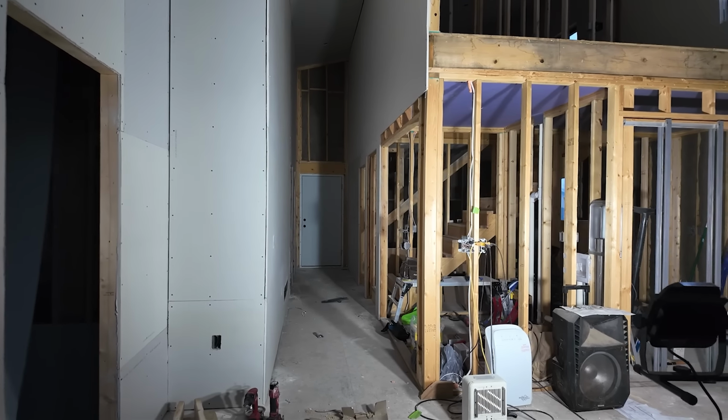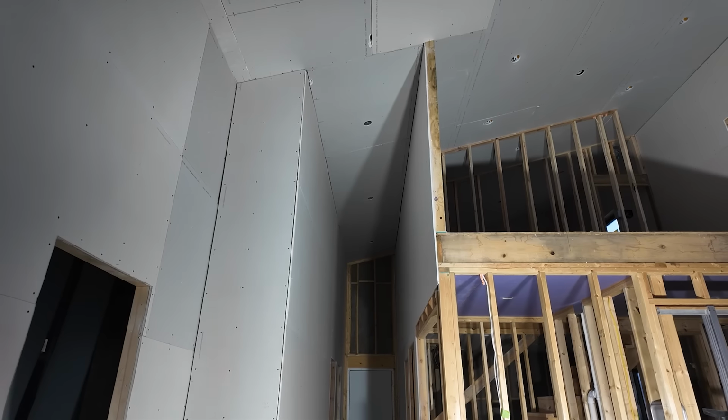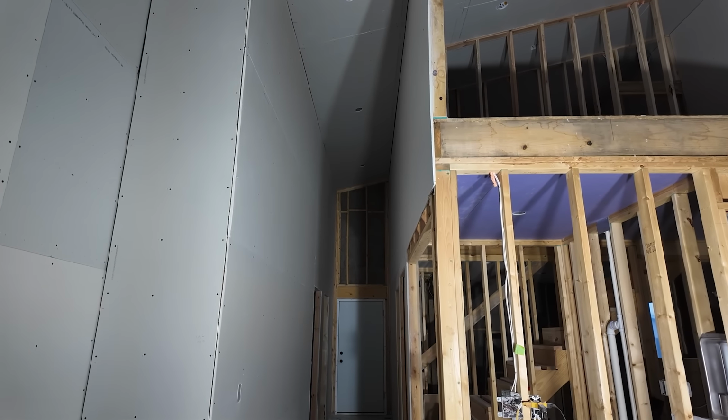All right, so we finally got the hallway. Well, we almost got the hallway finished. I just realized we still didn't do that back part yet, above the door. We haven't done the door end yet.